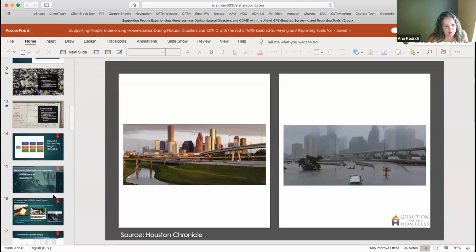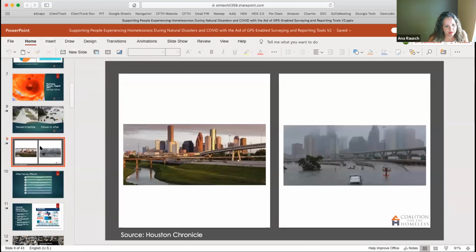interstate going into town. I might just do this because it seems like it's losing.